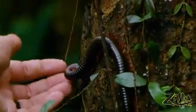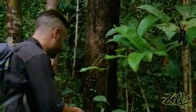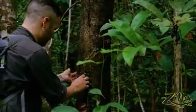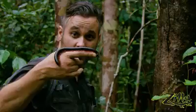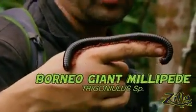Oh! Cool, check this out. It's not our target, obviously, being on a tree, but it's a really important part of this ecosystem. This is the Bornean giant millipede. This guy plays a hugely important role in this rainforest.